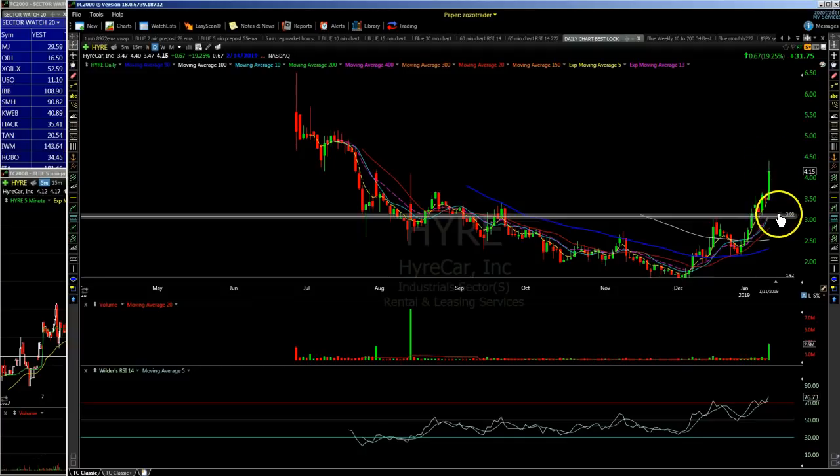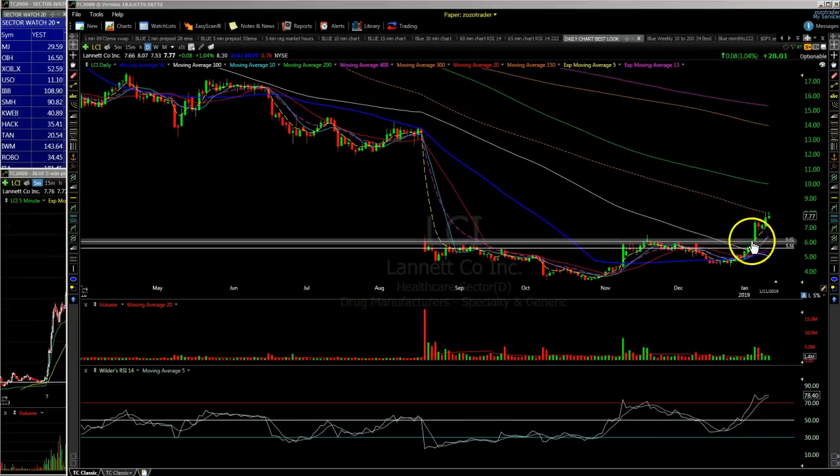Now, I would like some kind of red to green, a pullback. Maybe it pulls back, and then you get a range break on the opening candle. LCI, same thing. Nice move up above all the fast-moving averages here. Has that $8 area up ahead, 1.4 million shares. So I'll be watching LCI on an intraday chart.